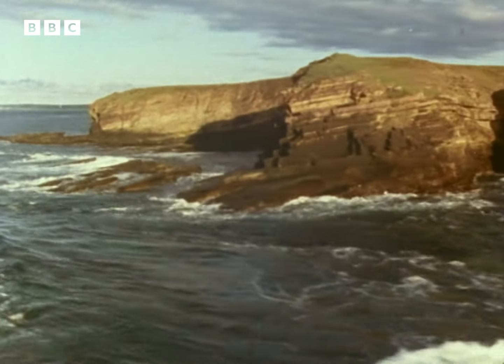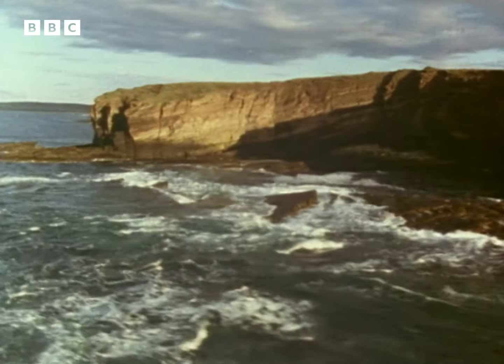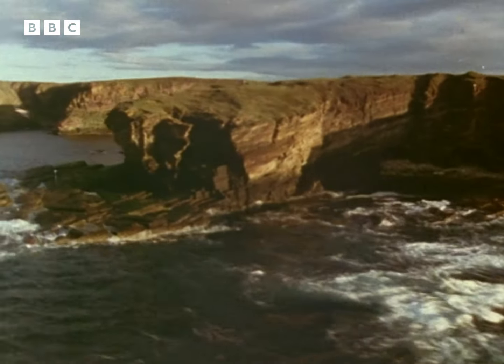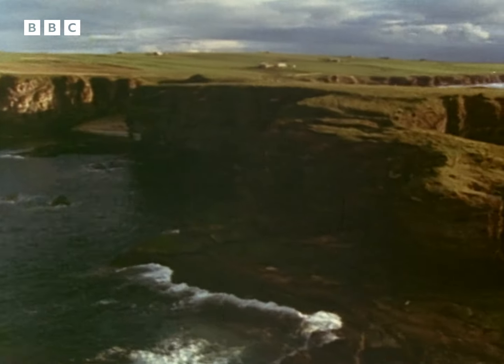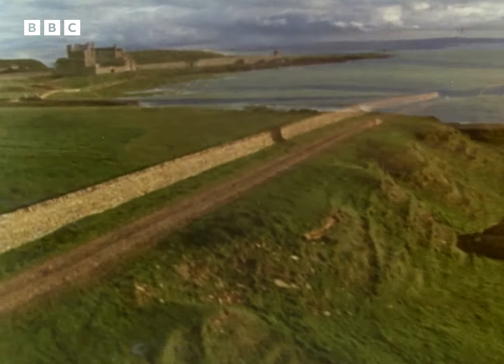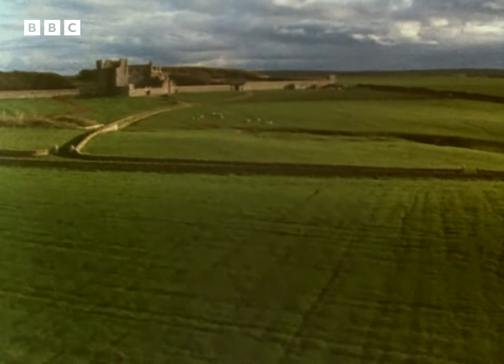This is Caithness, remote yet beautiful, the northernmost county of the Scottish mainland. There are few trees here. Only tough and ground-hugging grasses can put up with the strong winds and salty spray that regularly douses this part of the coastline. It's hardly the ideal patch of land on which to plant a garden.